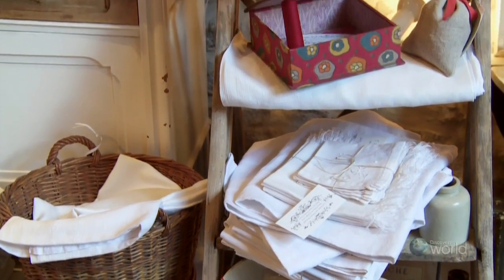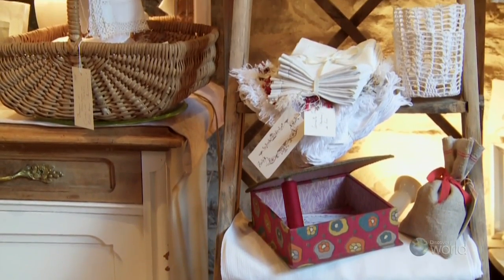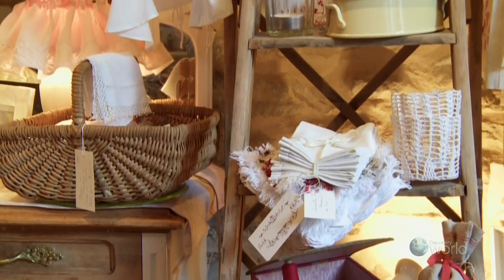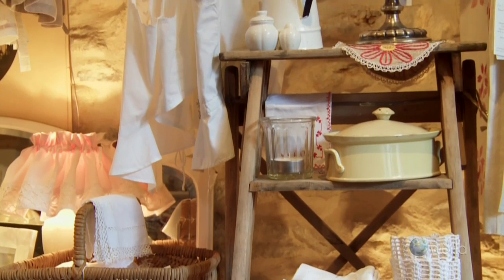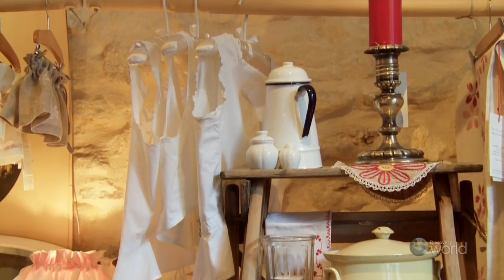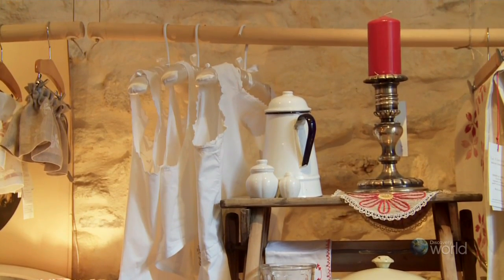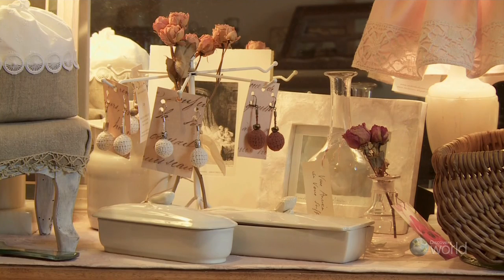To find her materials, Sharon searches flea markets and vide-greniers, or attic emptying sales, which are garage sales in France. Sharon finds pieces of fabric, lace ribbons, table linen, or accessories, then transforms them in her studio. Anything can be recovered and refashioned. Have a look at these wool pom-poms that Sharon took from a bed awning and transformed into earrings.